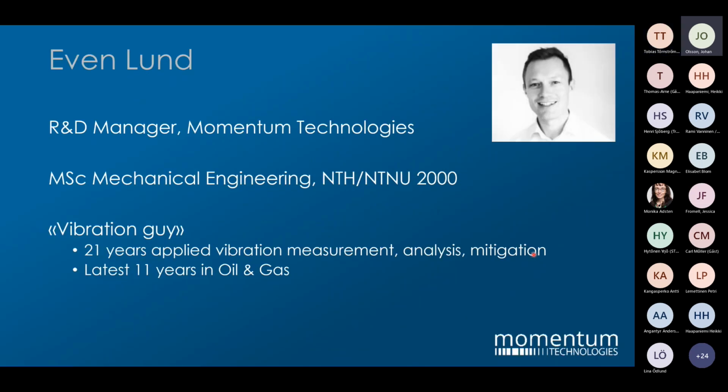So first off, I would like to present myself. I'm Even Lund, and I'm an R&D manager in Momentum Technologies. And I've studied mechanical engineering with a degree in 2000. And ever since then, I've been working on vibration. So about 21 years now with applied vibration measurement, analysis and mitigation I've been working a lot with. So the latest 11 years I've been working in the oil and gas industry.